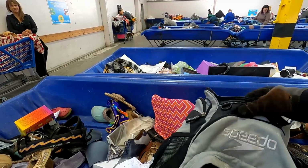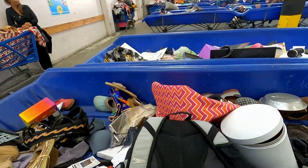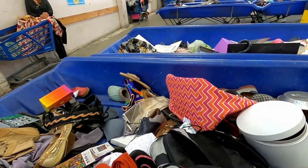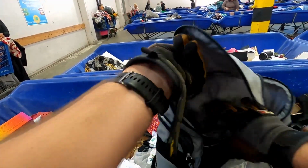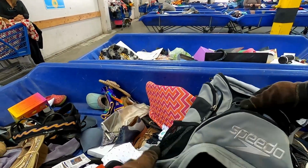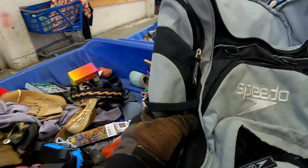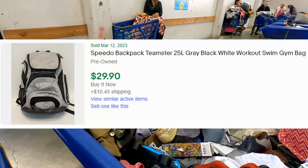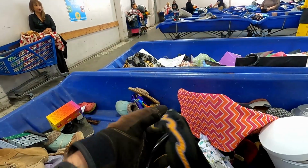Then I came across this Speedo backpack. I guess Speedo makes backpacks specifically for competitive swimmers or just people that swim regularly. So this was one of their smaller bags. I think they call it a 25-liter size, or 25L. I don't know if it's liter or not, but they have larger sizes for sure. It was in good condition. There was just one small hole down at the bottom, which I made sure to put in my listing, and that's my sold listing there for $29.90 plus shipping.